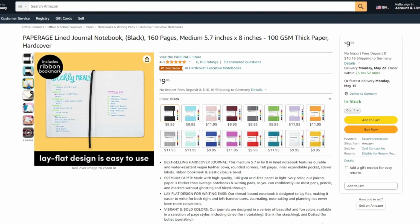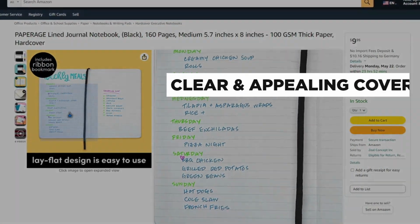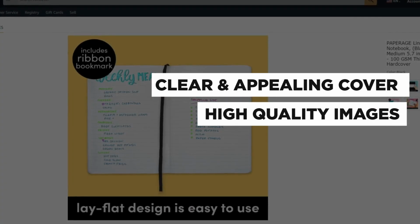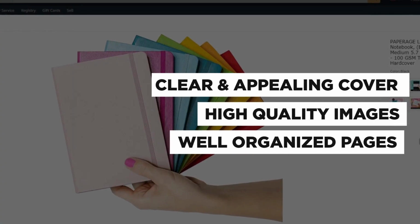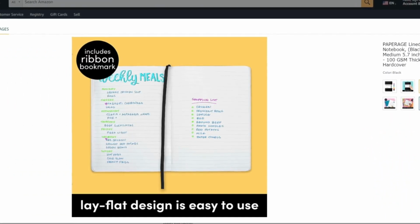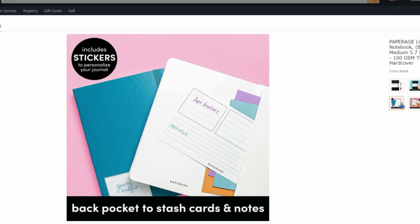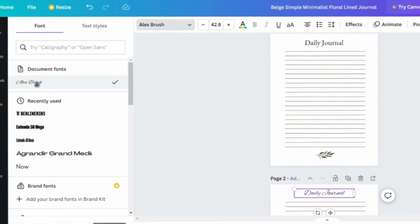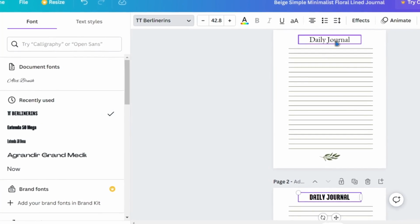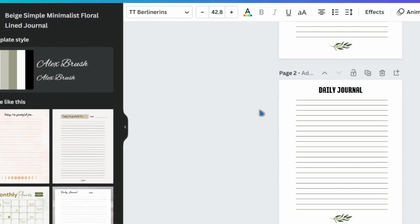Some of the key design elements that successful journals often have in common include a clear and visually appealing cover, high-quality images and graphics, and well-organized interior pages that are easy to navigate. Additionally, successful journal designs often cater to a specific niche or target audience, with themes and prompts that resonate with that particular group. By incorporating these elements into your own journal designs, you can increase your chances of success and create products that truly stand out in the marketplace.